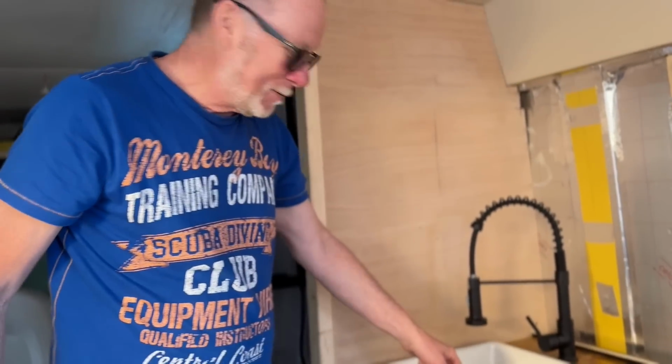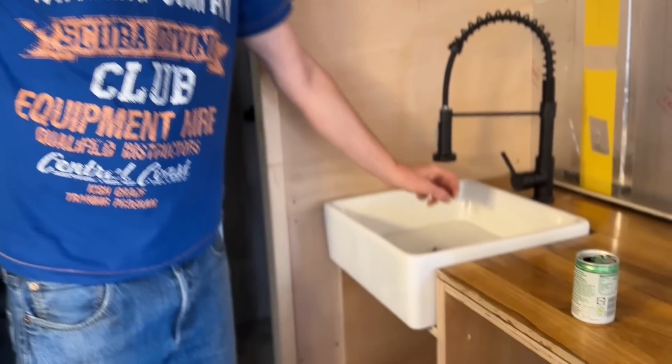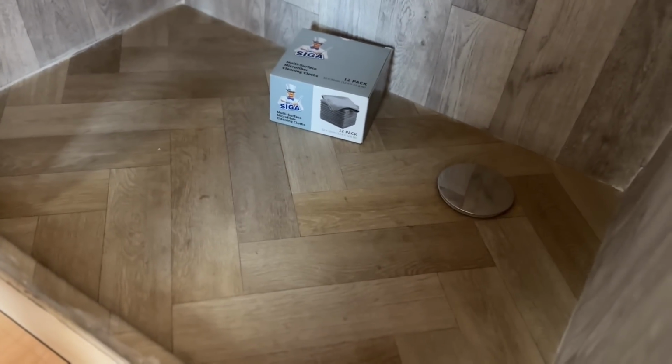Now, one little thing that everyone comments on, when I pull the plug out of the sink, it's going to backflow up the shower. So there we go, we've got a full sink of water. Does it backflow up the shower? Does it work?